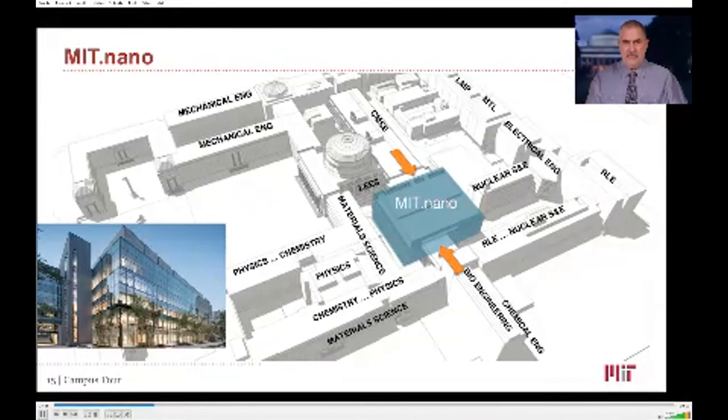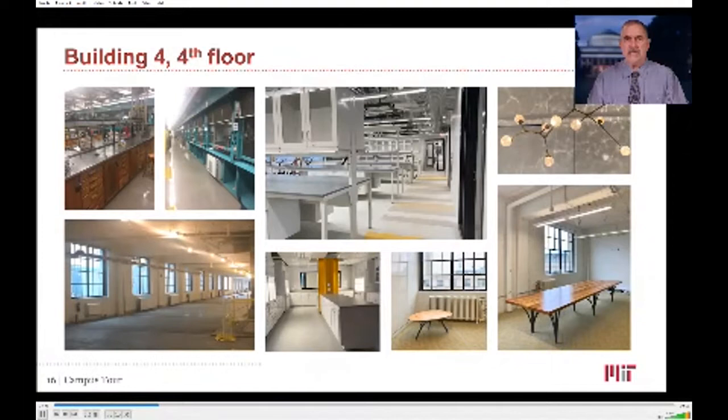As part of the nano project, we relocated the chemistry undergraduate teaching lab from the fourth floor of Building 4 into the top floor of Building 12, Nano. And that gave us the opportunity to renovate the space from the old UGTL into four research labs for EAPS, Earth, Atmospheric, and Planetary Sciences. I believe that these researchers will be doing environmental research.